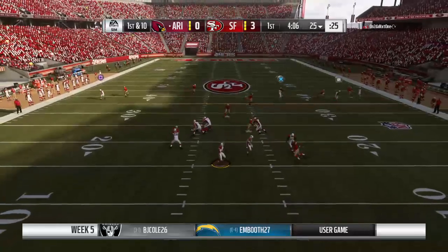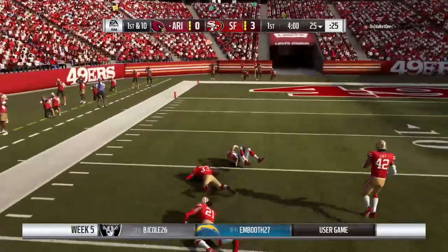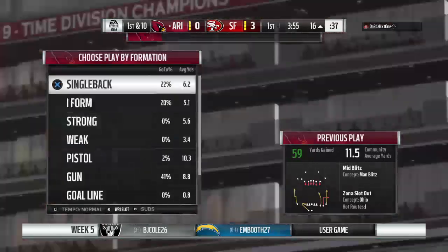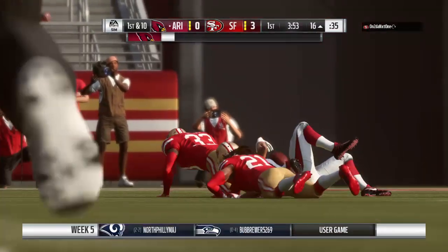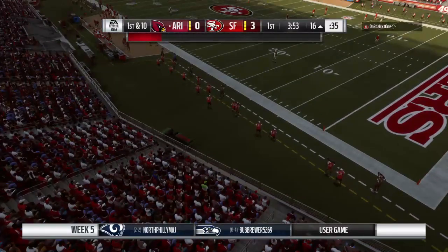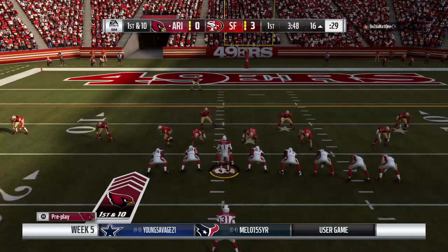They go back to the air here after the INT on the last drive. He's going to loft one deep left side here. And this is caught at the 20. And he gets it down deep into San Francisco territory. A big-time play there by the Cardinals. 59 yards. Line of scrimmage moves from their own 25 all the way to the red zone now for 1st and 10.